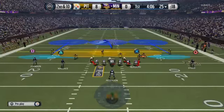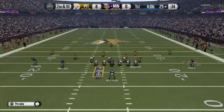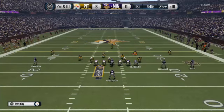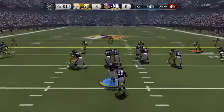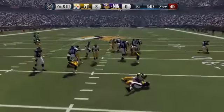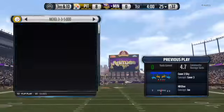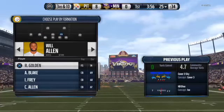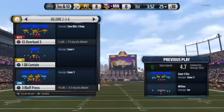The Steelers lined up in the nickel. Second down and 10. Here's the handoff to Adrian Peterson. As we get a look at the defensive starters, these linebackers will be counted on today to make plays in the running and passing games.